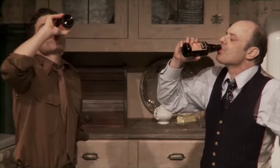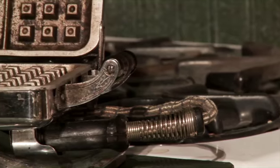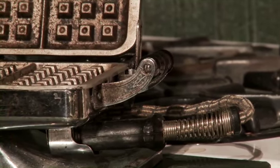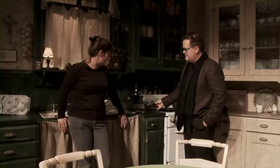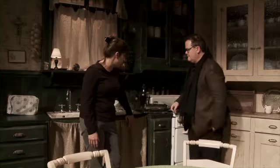And this is an item which has a big part in the play. Yes. This is a waffle iron from the early 1940s, and in the very, very first scene, the mother, Nettie, wants to make a fabulous breakfast for her son who is home from World War II, and talks about how his favorite meal was waffles.